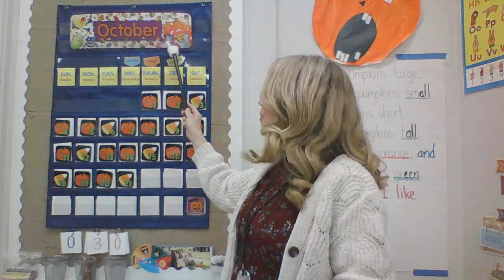We have a month that starts with the letter O, and O says ah. What month are we in? October. That's right. Can you say October, and let's clap out our syllables. Ready? October. October. October. Nice. How many times did we clap for October? Three times. That means there are three syllables in October.